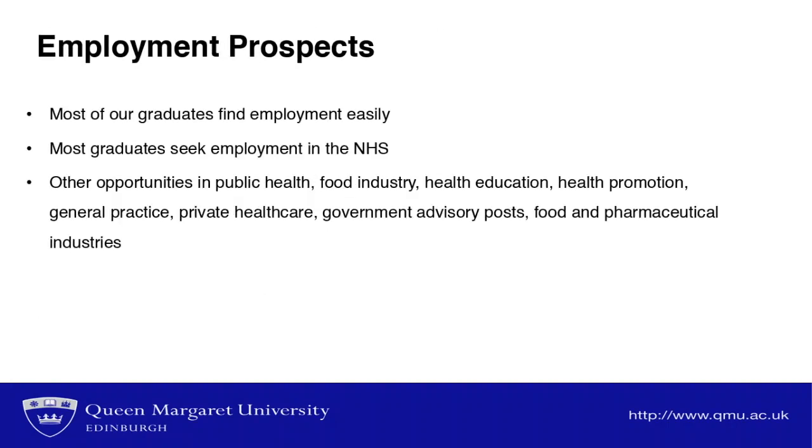So what about employment prospects? We have extremely good graduate employment rates from this programme. Most of our graduates find work very easily, and most of our graduates tend to seek employment within the National Health Service. But obviously there are other opportunities in public health. Dietitians work in a wide variety of different settings.